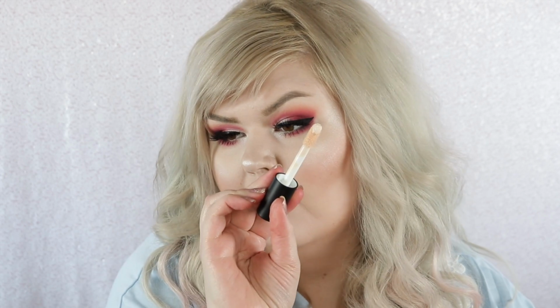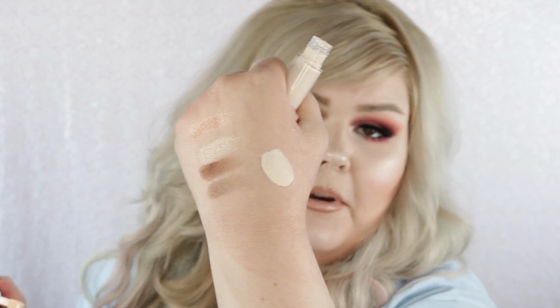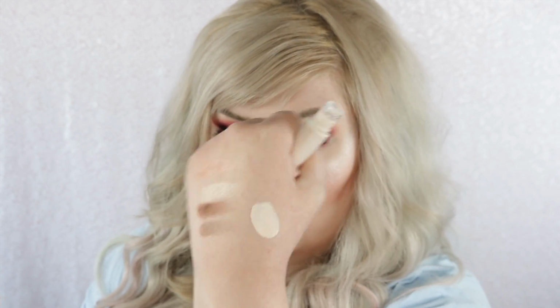Ooh, but I feel like a lot of brands are doing the doe foot, the big doe foot applicator. She is pale and pigmented. Oh my gosh, you guys. Let me know if you've tried this yet. I cannot wait to try this. That looks so nice.